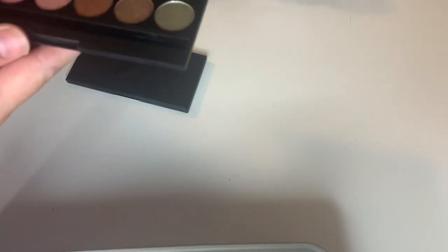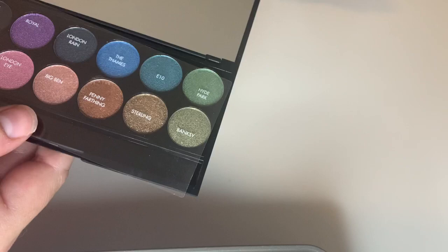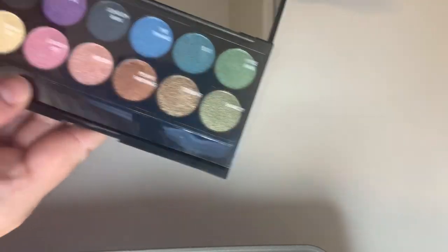And they have like iconic British-y names. So like Hyde Park, the Thames, Black Cab, London Eye. So that was my main goal in England in terms of makeup, to try UK-based makeup that I couldn't get in America. So I bought these two palettes. This one is Oh So Special.